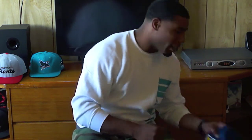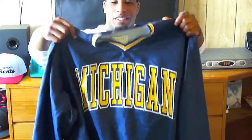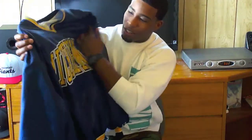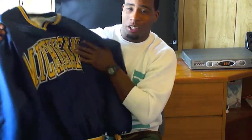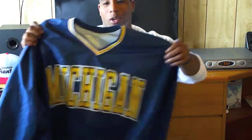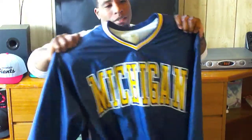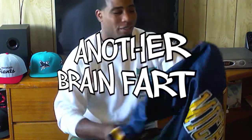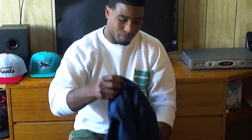Next, I got this pullover. Michigan. It's pretty clean, blue, with the Michigan across the chest. Got the yellow Michigan on it, white outline. Got the blue and white and yellow V-neck type of thing. And then I got the blue and white wrist cuff thingies with the bottom blue, white, and yellow. So, yeah, man.